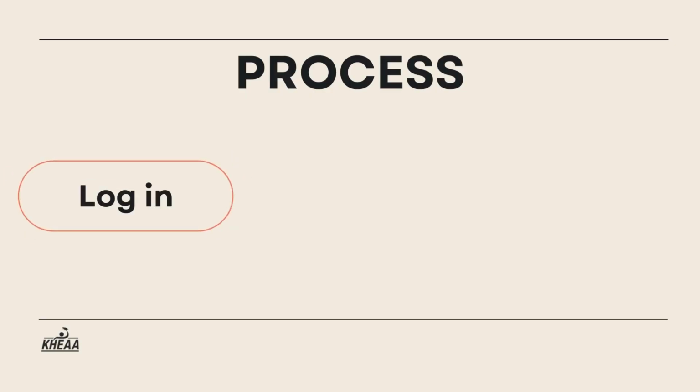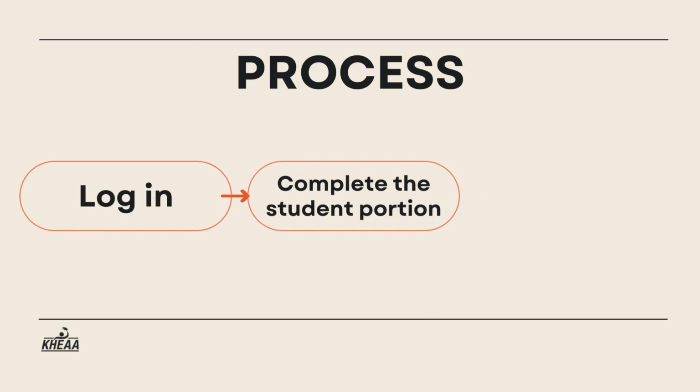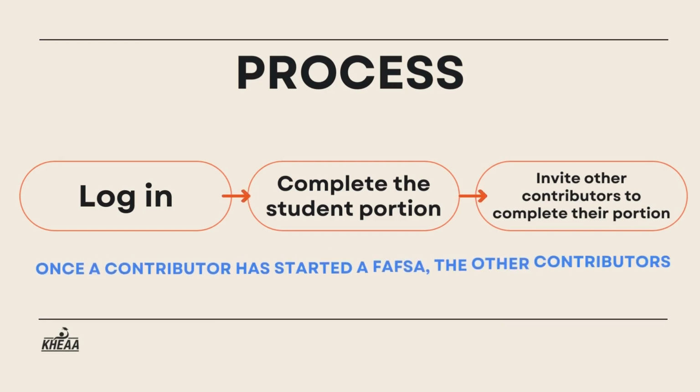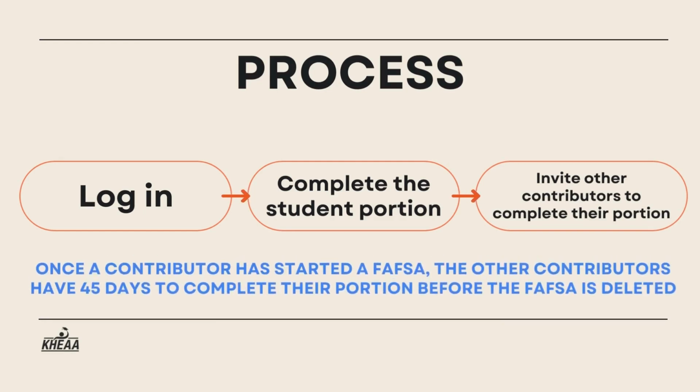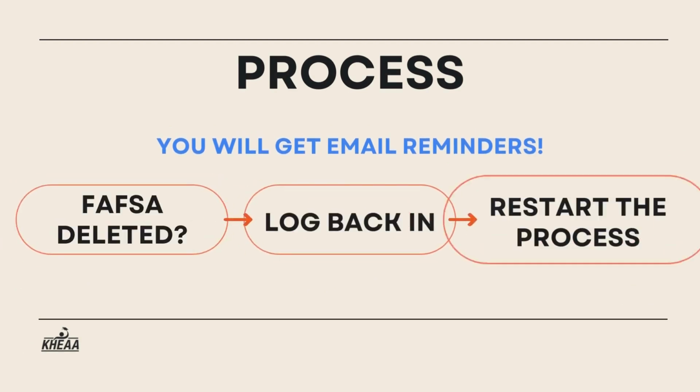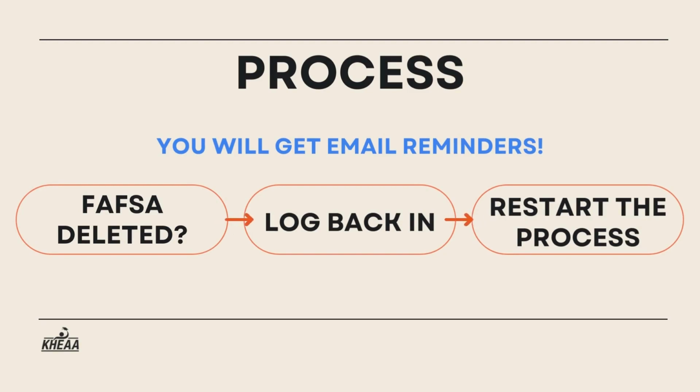If you filed a FAFSA before, good news, there are fewer questions. The process has changed slightly, so now you'll log in and complete the student portion of the FAFSA and invite other contributors, such as your parents or spouse, to complete their portion. You should be aware, though, that once a contributor has started a FAFSA, the other contributors have 45 days to log in and complete their portions before the FAFSA is deleted. You'll get email reminders, but if your FAFSA happens to be deleted due to inactivity, you can always log back in and start the process again. Don't worry, there are onboarding prompts that will help you understand the whole process and how to participate in each step.